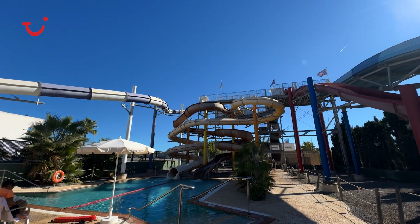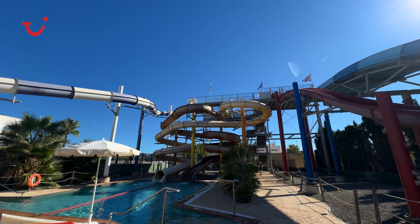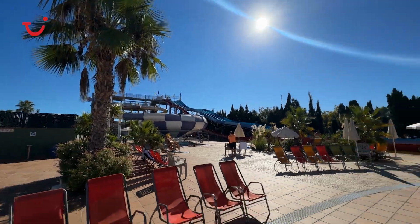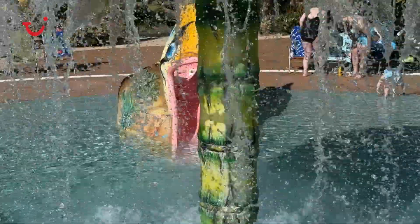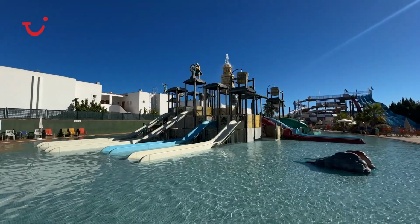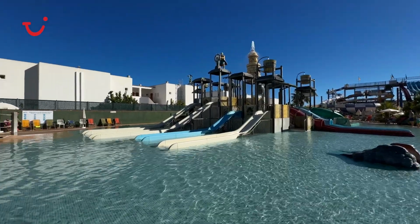Some are going quicker, some are going smaller, some you go in it with a mat. As each slide is different, each slide has got different rules, so make sure that you ask the lifeguard to see which rules apply to which slides. For the ones that might be a little bit scared about the slides, don't worry, we also have a more quiet area for the little ones to enjoy and to still be able to play at the splash park. It is open every day from 10:30 till 6 o'clock, and the entrance is included with your holiday.